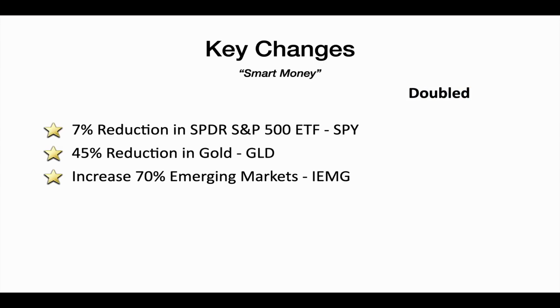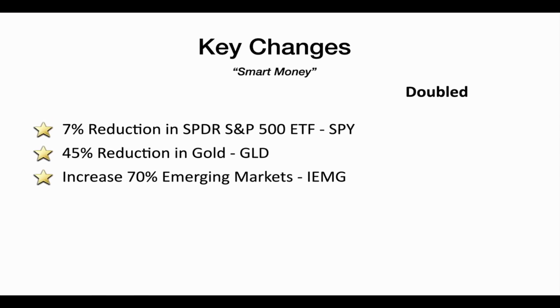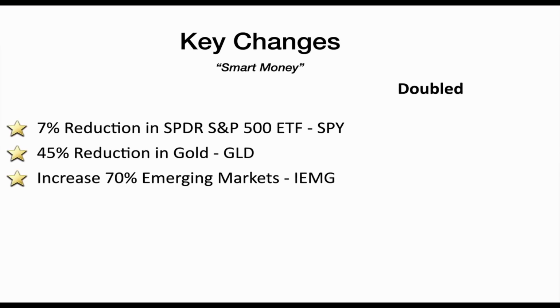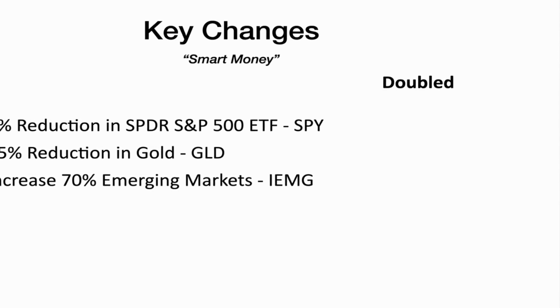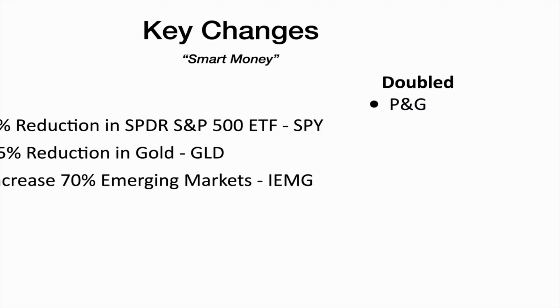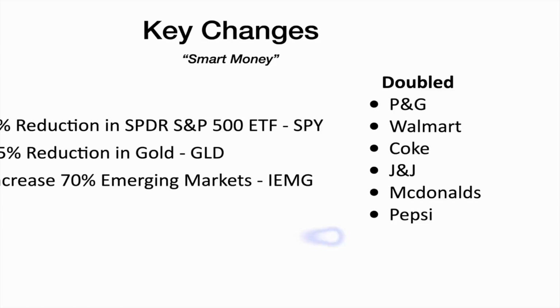And then the other thing which really surprised me is that he doubled up on a lot of his individual stock positions. So these aren't 5 or 10% increases. This is literally over 100% increases in these individual stocks. So maybe good for you guys to check out. And these were Procter & Gamble, Walmart, Coke, Johnson & Johnson, McDonald's, Pepsi, and Costco.